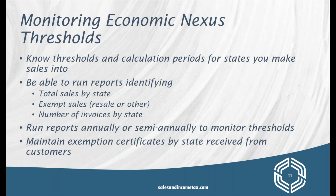Be able to run reports. Look at how you can run reports identifying total sales by state, exempt sales for those out-of-state sales if they're resale or other, because remember I said sometimes the state will allow you to exclude sales for resale in the total sales amount into the state, and find a way to calculate number of invoices by state.